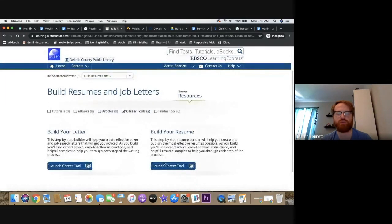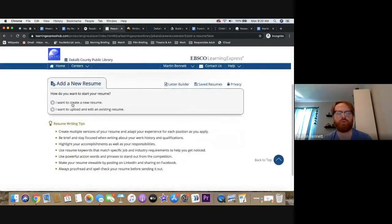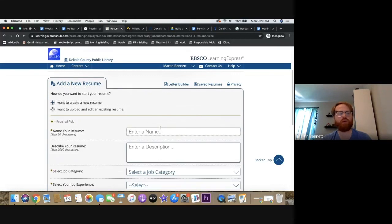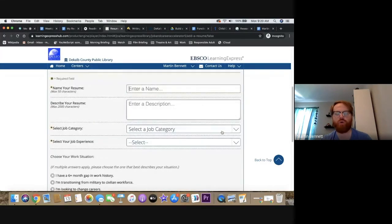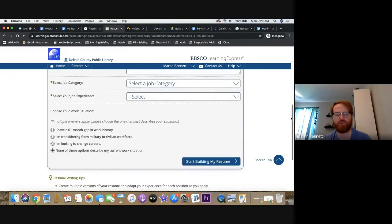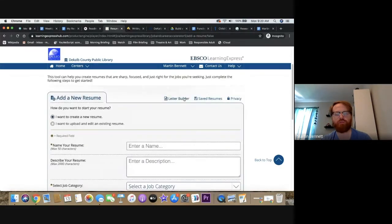And you have these different tools. So I'm going to launch Career Tool. And so right here, you can create a new resume, or upload and edit an existing resume. I want to create one. And then all you got to do is just fill in the blanks. Sort of like a template, but you'll be able to have it all sort of filled in for you by just kind of walking through. You don't have to highlight and do all that stuff. And then right here, you can choose your work situation here. So it's a resource that you have right in front of you.